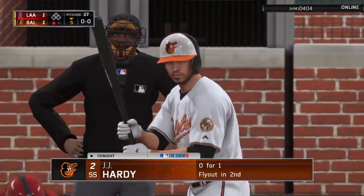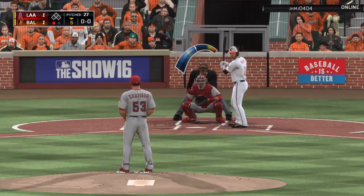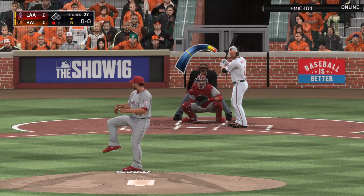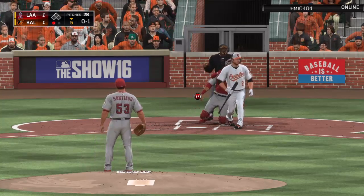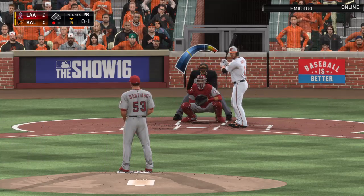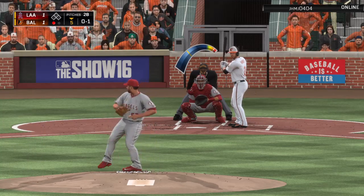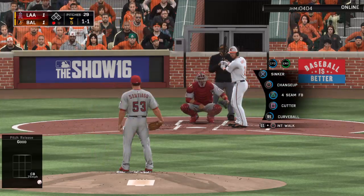J.J. Hardy is into the box for his second appearance. 0 for 1 with a flyout. Into the seats, 0-1. 1 out, nobody on. Started to go around there, but he holds up. Ball 1.